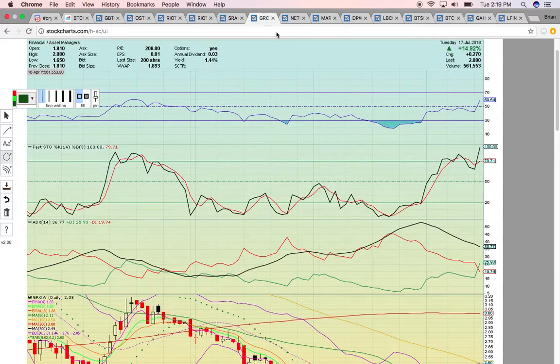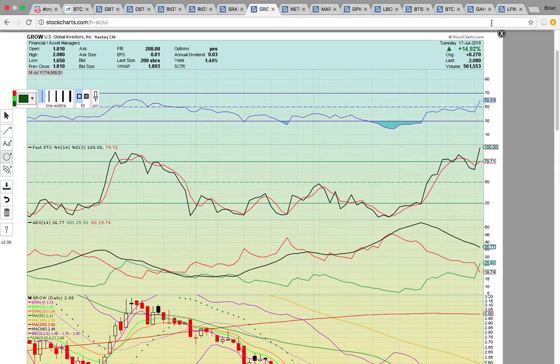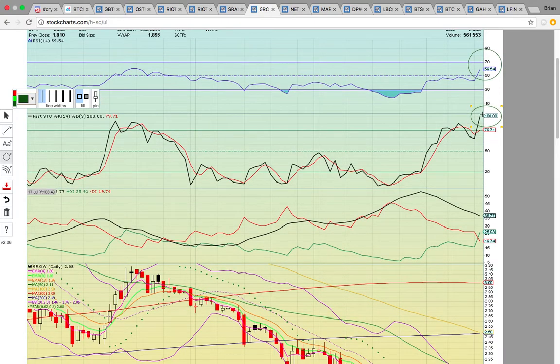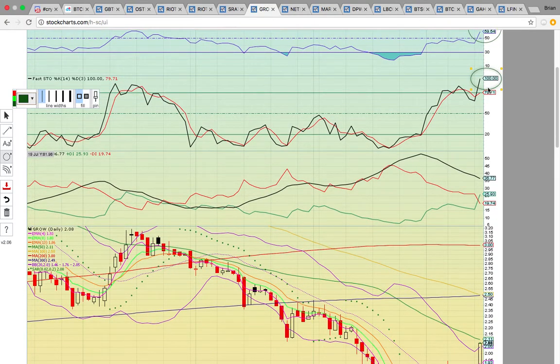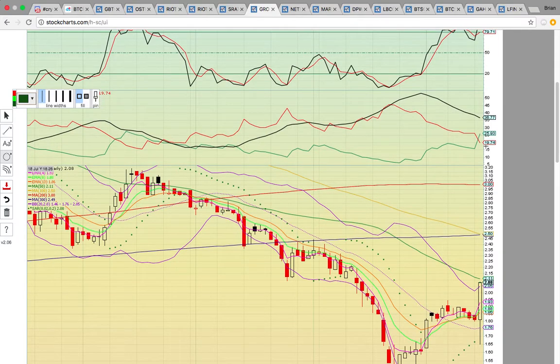Okay, so let's look at GROW, another crypto stock heating up here, closed up 15%. Now this has RSI at 59, so it has room to run until overbought levels. It closed here at high of day, creating a 100 close on Fasto, so that's extreme bullishness. It's temporarily overbought there with that move.